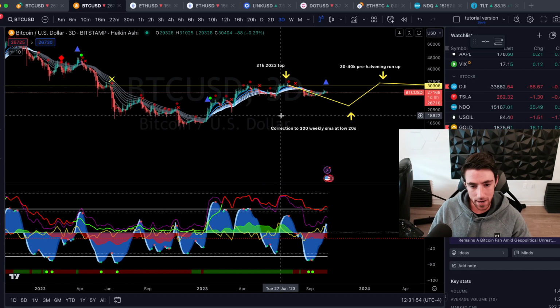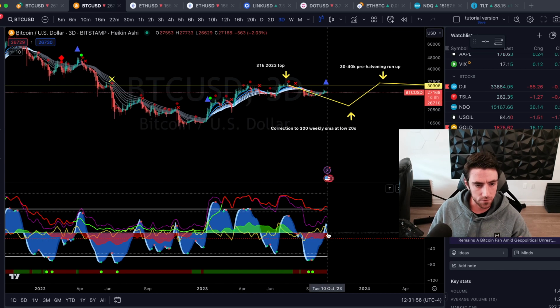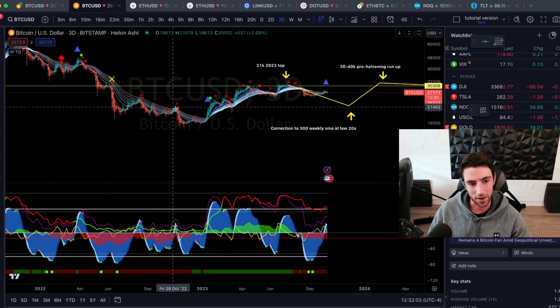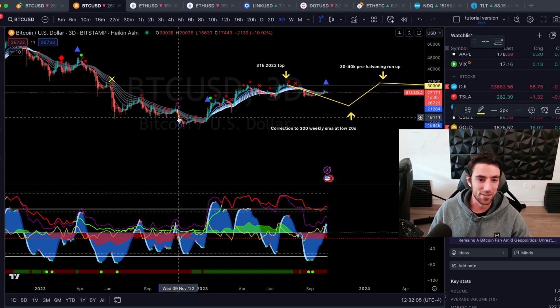Now this 3-day is a very bearish time frame. I would say this is a pretty rare bearish situation here. Kind of similar to over here. Where was this? November 22. Okay. Now we've got the FTX trial going on.